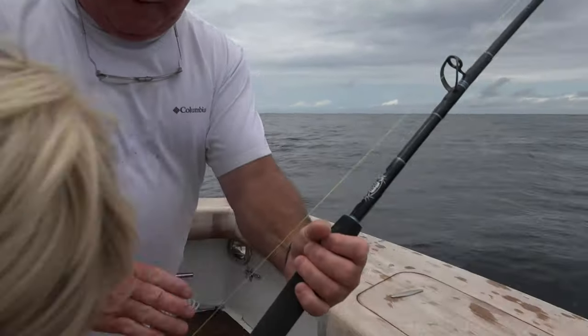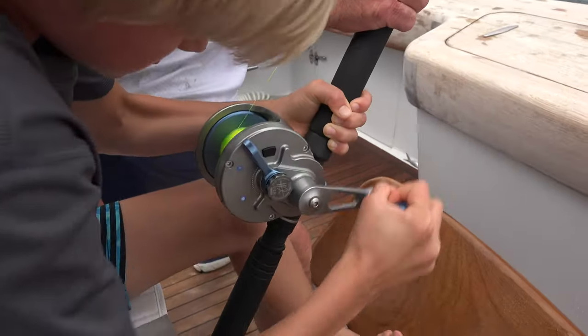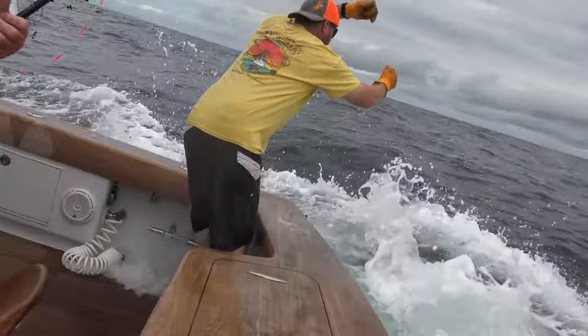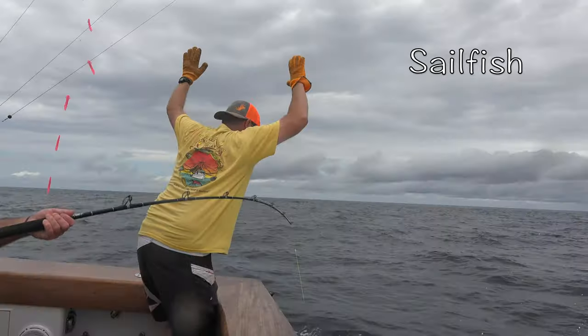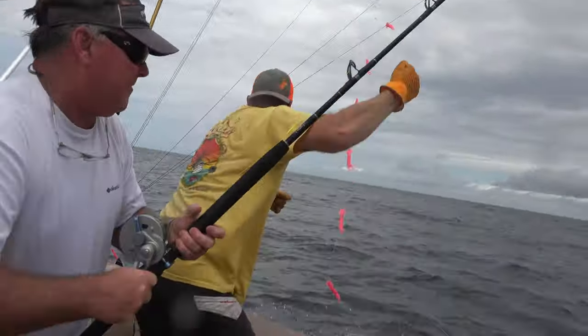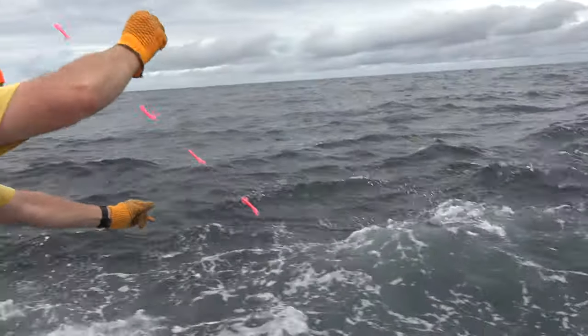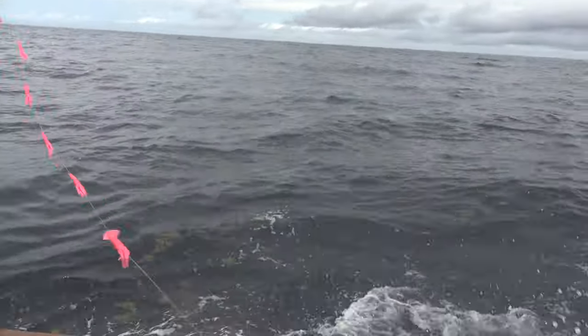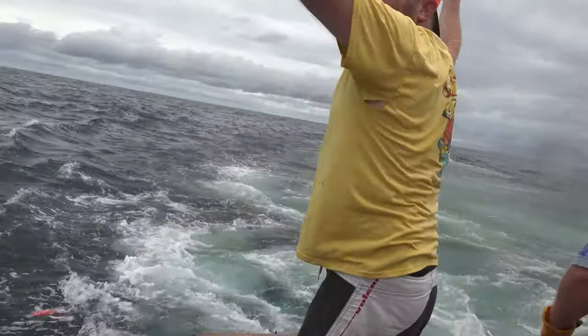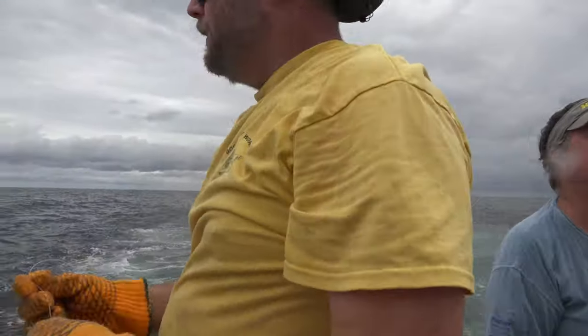You got the freak to fight this fish, though. That's a leader. Call fish. Four miles. Got it. Truck off. Call fish. It was pretty awesome.